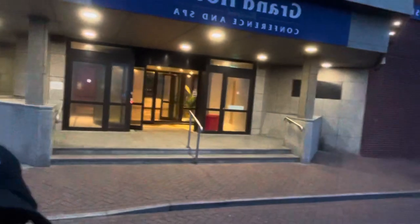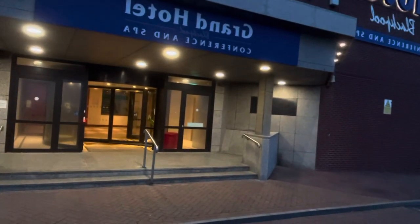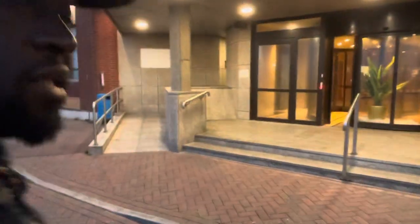So guys, welcome if you're just joining us. It's evening in Blackpool. I'm just going to take you on a tour to show you how it looks at night. Basically, we're going to show you the Grand Hotel, which is right in front of us here. Let's go this way so you guys can see. That's the Grand Hotel. Right, and we are here. This hotel is really nice.